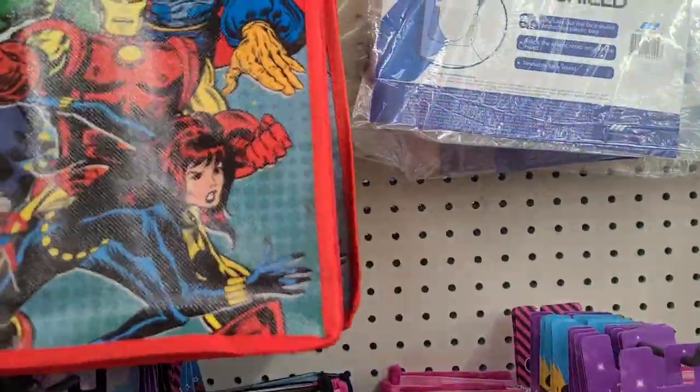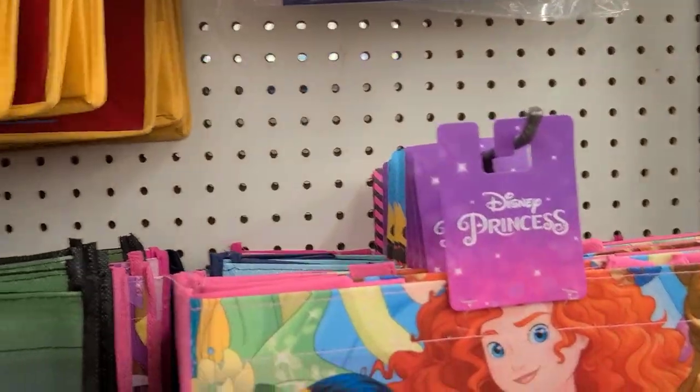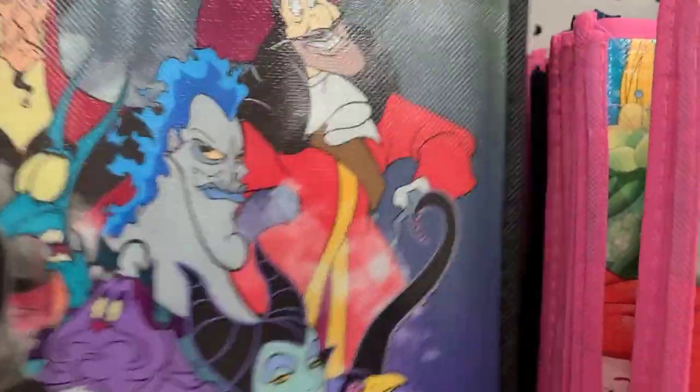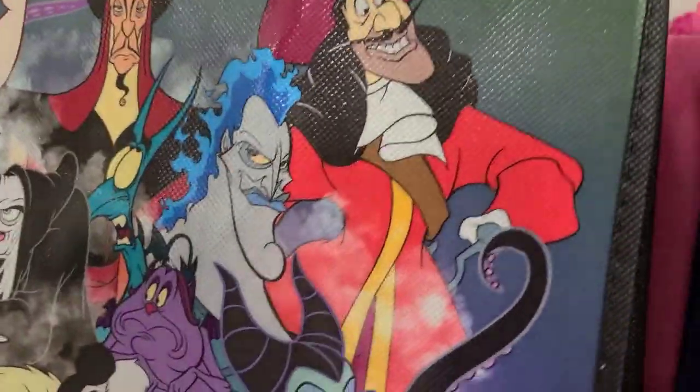So here they have new bags, Marvel Comics, that's one of them. Let's see what's in the back here. And the one in the back is Droids. Oh my gosh, I have to pick them up. They all came tumbling down. And then this one here is Villains. And this one here is the Princesses. Then this one here is Minions.